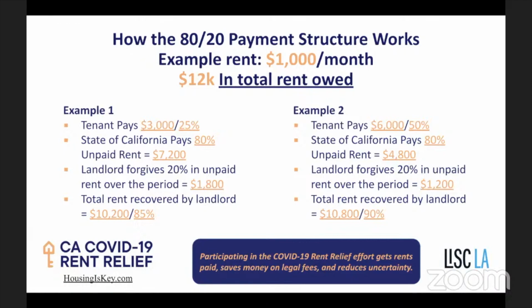In example two, if you had a tenant who could do even better than paying 25%, and that tenant had been paying 50% of their rent during this accrued period of the last year, from April 1st, 2020 to March 2021, then the state would be able to pay 80% of the unpaid portion of the rent, which would be $4,800. The landlord would be asked to forgive 20%, or $1,200. And so then the total rent recovered by the landlord would be $10,800, including the $6,000 that was paid by the tenant and the $4,800 that was paid by the state of California. That $10,800 represented 90% of the $12,000 that would be owed to the landlord during that time period.